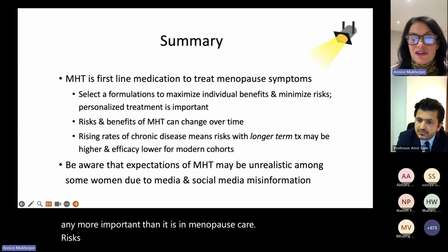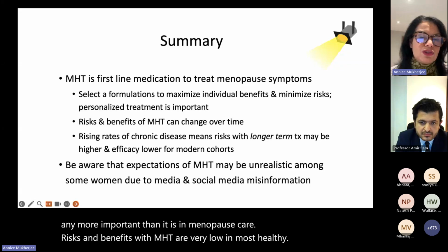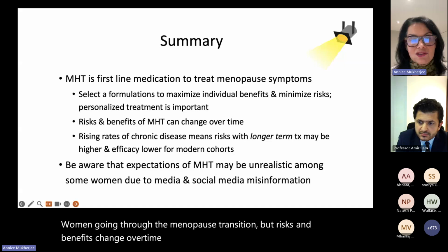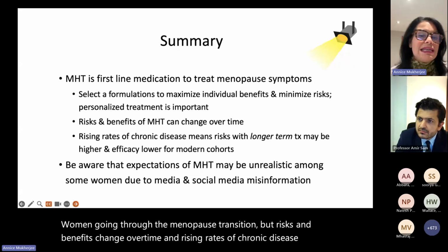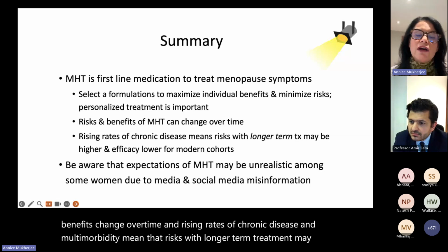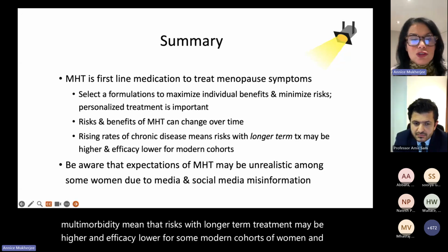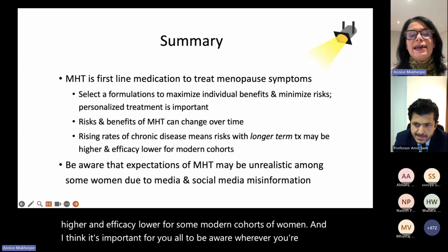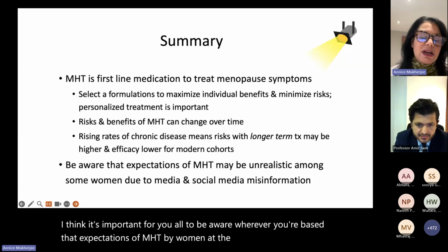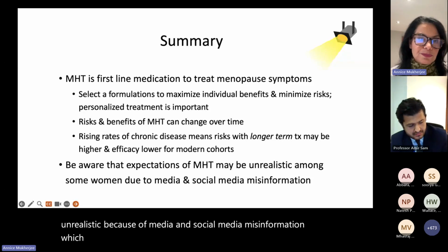Risks and benefits with MHT are very low in most healthy women going through the menopause transition, but risks and benefits change over time, and rising rates of chronic disease and multimorbidity mean that risks with longer term treatment may be higher and efficacy lower for some modern cohorts of women. And I think it's important for you all to be aware, wherever you're based, that expectations of MHT by women at the moment may be unrealistic because of media and social media misinformation, which is across the globe.